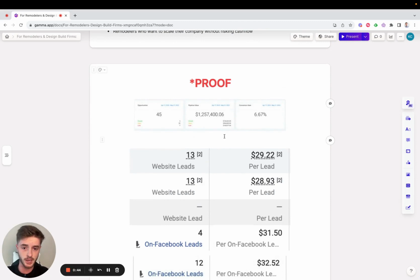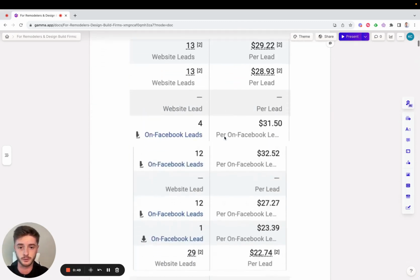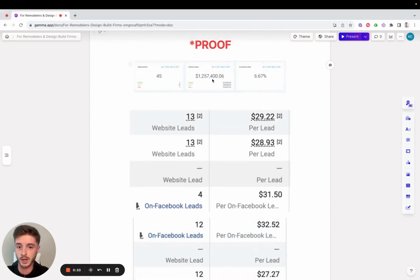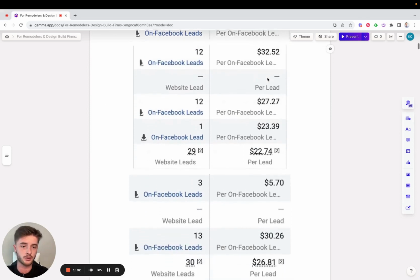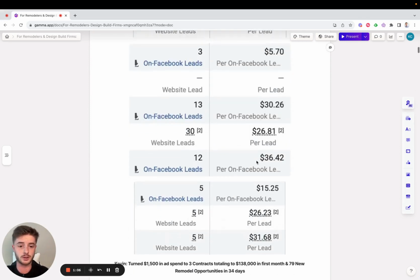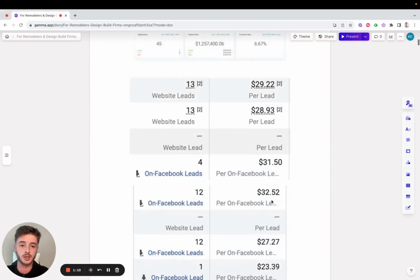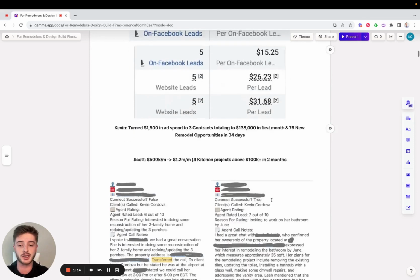Now, here's just a little bit of proof of our process and the whole concept. You'll see right here, 1 million in pipeline value in under a month. And we have our lead results right here from our campaign. So you'll see 29, 28, 30, 27, 23, $22 leads, $5, 26, 15, 26, 31. And this is just a little bit of proof of what I'm actually showing you guys here.